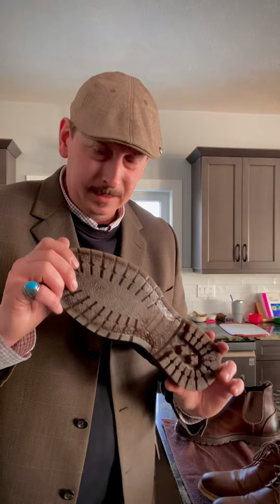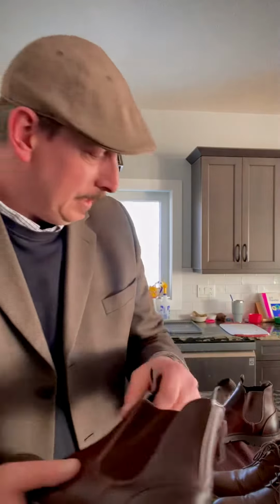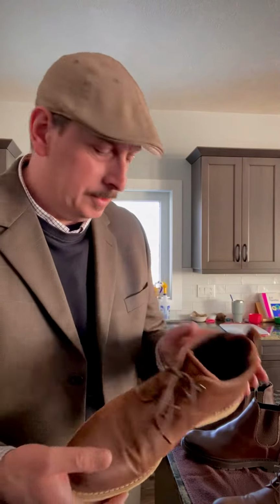So what I did today is I purchased these ones. These are a Denver Hayes Chelsea boot. You can see they've got a decent sole. And of course they are genuine leather. None of this recycled straws nonsense. So something to be careful of when you're purchasing a good pair of shoes.